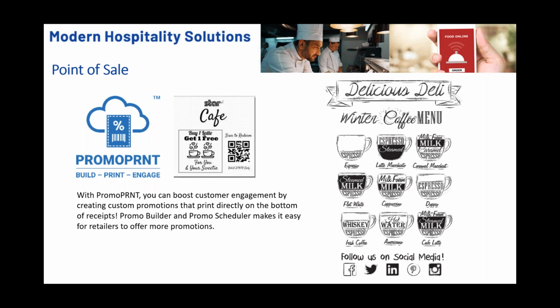It comes with Promo Builder, which includes templates and a Promo Scheduler. So basically you can go in, design, and choose what to run and when. I'm super excited about Promo Print. It's, again, exclusive to STAR. I do want to clarify one thing on this, which a lot of people do ask.